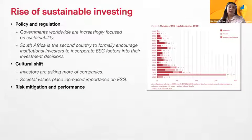Over time, the number of ESG regulations has increased. Taking a look at this graph, the cultural shift is clear. Investors are starting to ask more and more of companies. In terms of policy and regulation, governments worldwide are increasingly focused on sustainability. Currently, South Africa is the second country to formally encourage institutional investors to incorporate ESG factors into their investment decisions. As a whole, society has started attributing increased levels of importance to sustainable finance and to ESG factors.